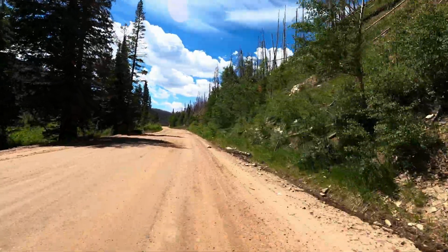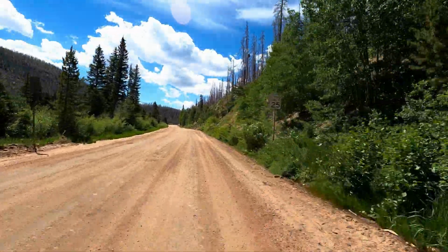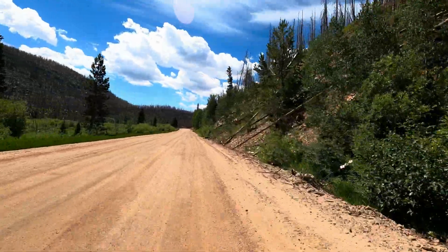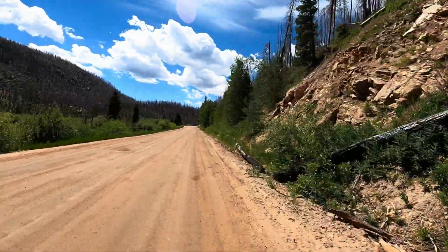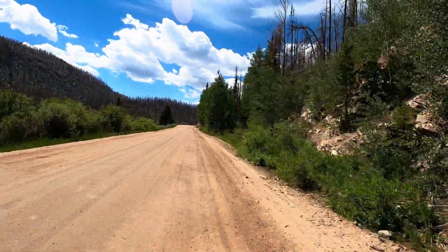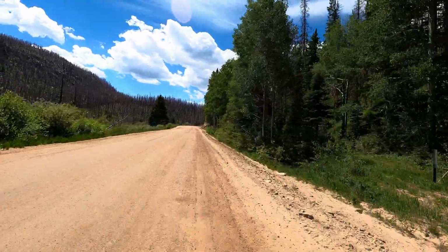If you've never been camping, never camp under burned trees. Just don't do it. They've been cutting a lot of them down in areas that you couldn't camp last year because there were so many burnt trees. They've cut them down and logged them out, because those trees can break and fall on you. So, yeah, just keep that in mind if you're not really used to camping, just to stay safe.